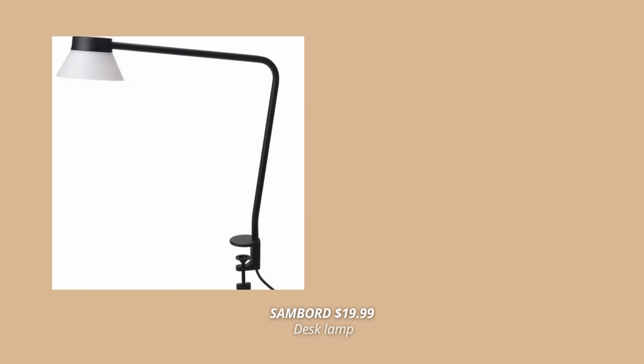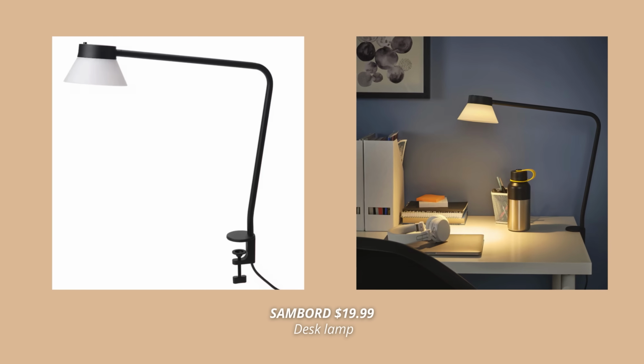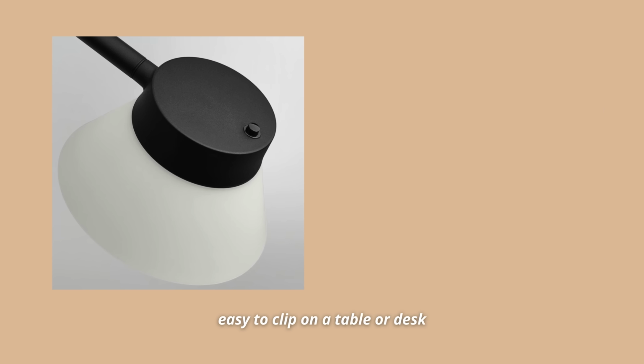A table lamp that's new at Ikea this month is also the SAMBORD Desk lamp. This one was already released as a floor lamp at the beginning of the year, and now they made it as a clip-on version too, which I love so much. Simple, sleek, and so functional.